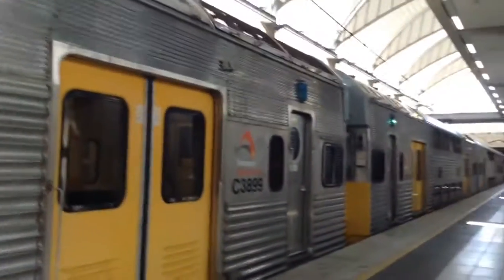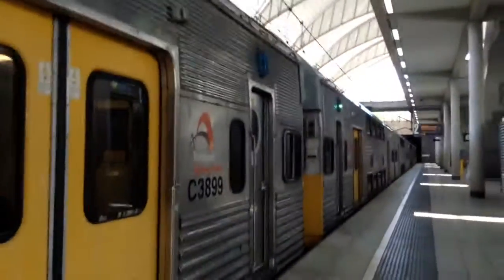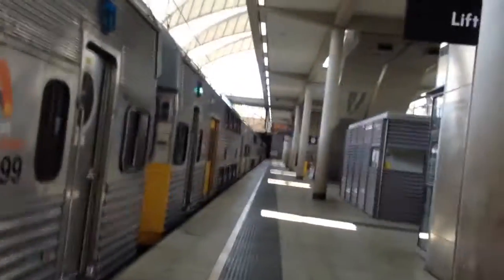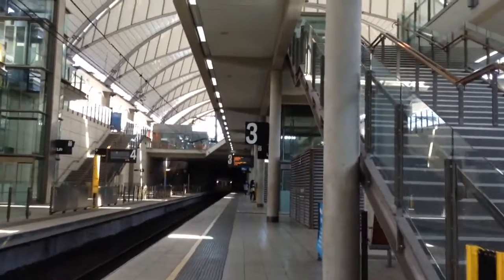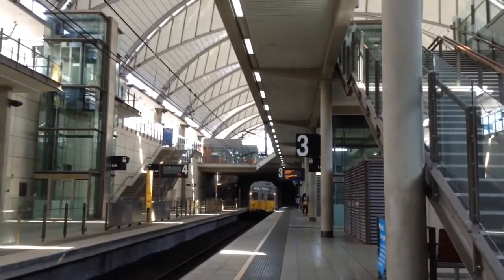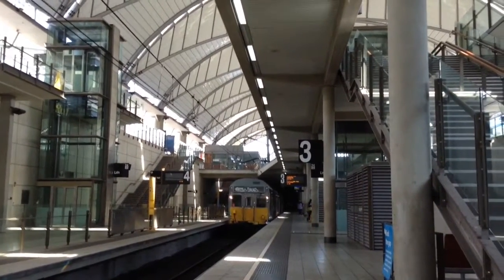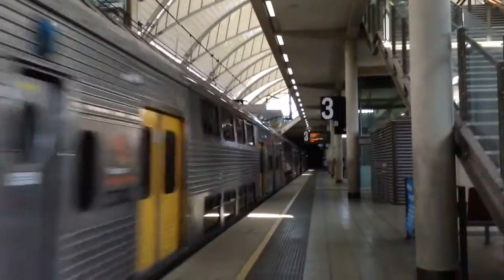So, yes. And here is car C3899. That car is C3946. And here are the Olympic Park signs. We have an S set arriving into platform number 3 for a Lickham service. It is S104, which is XS45.